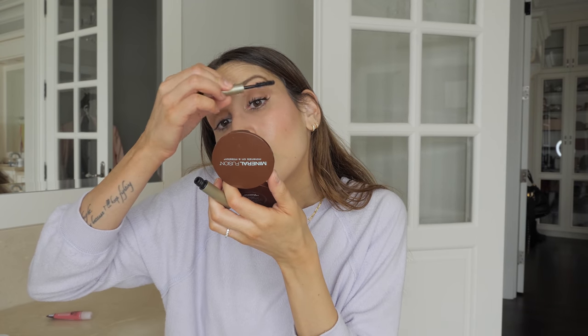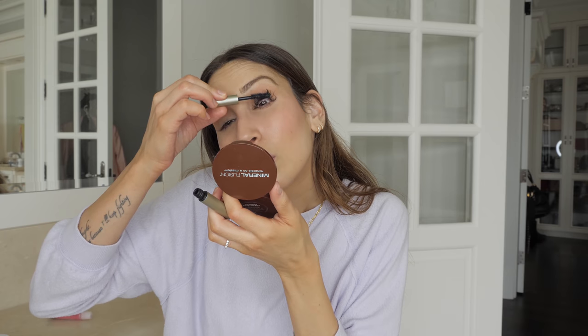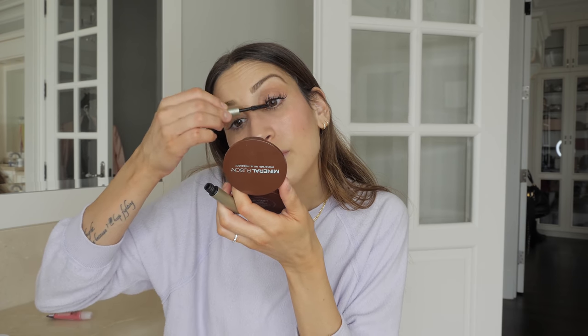And then I will use that to comb out any clumps. And it just adds a little bit of extra length to my lashes.